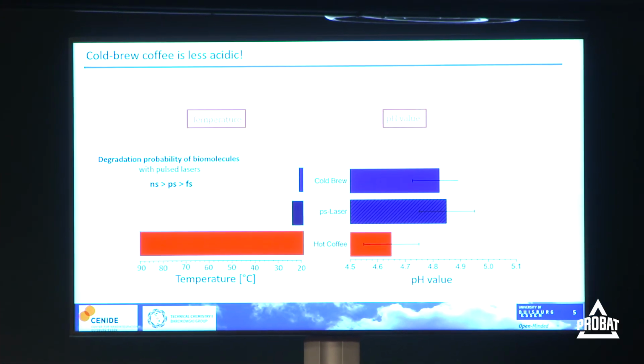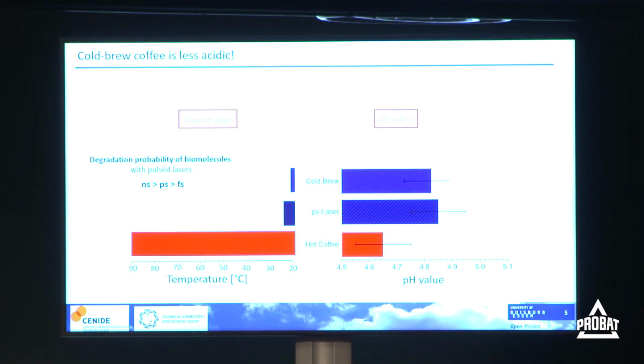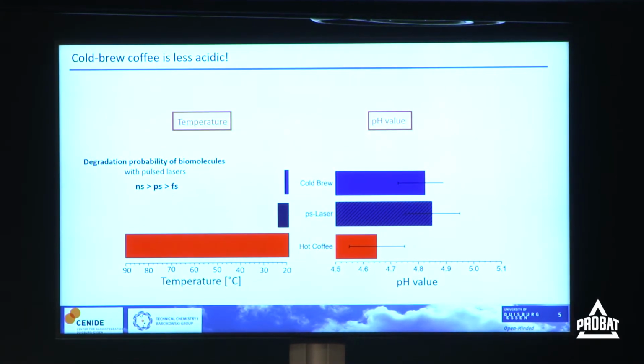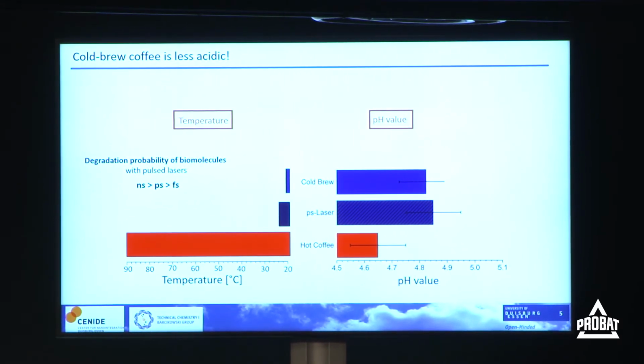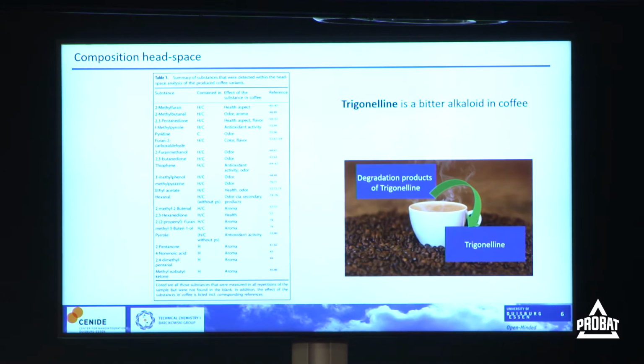The next thing is we tested the pH value. So we looked, is the coffee acidic? Is it maybe more basic? Which also gives you, I think, already a feeling about the taste profile. And we find, and this is really statistically, and please keep this in mind, that the hot coffee is more acidic than both cold variants. I will come back to this, so this is really a very important point later on.